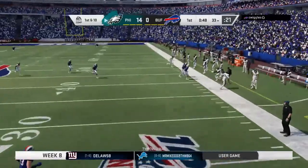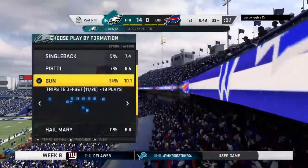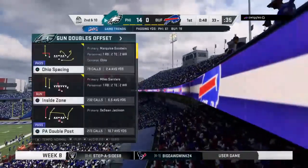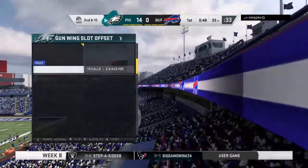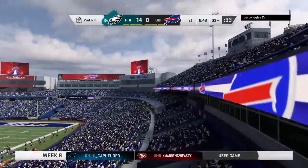Eluding the pressure, right? And he just gets rid of it. Throws it away. A wise move there. Looked like nobody open. Now second down. Got out of the pocket. Didn't look like he had anybody open, Charles, so he just gets rid of it. And a good play by him.